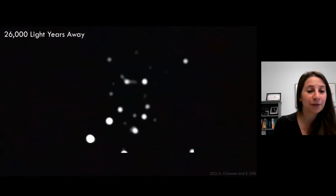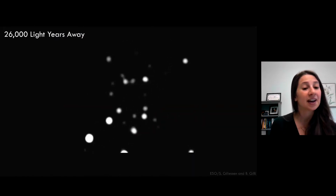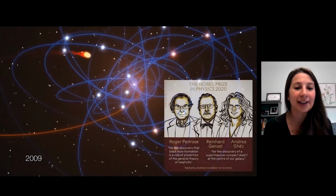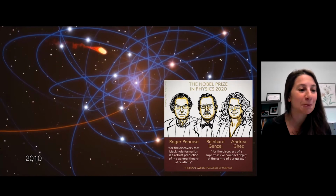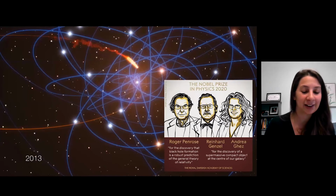In the heart of our own Milky Way galaxy, 26,000 light years away from us, there's a cluster of stars. And by peering past all the galactic dust with infrared telescopes, astronomers have mapped the path of this orbiting cluster of stars over decades. And by tracking the motions of these stars over time, astronomers have concluded that the only thing small and dense enough to cause this motion is actually a supermassive black hole in the center of our own Milky Way. And in fact, this discovery led to the Nobel Prize in Physics given just weeks ago for the work of Andrea Ghez and Reinhard Genzel for the discovery of a supermassive compact object at the center of our galaxy, otherwise known as Sagittarius A star.